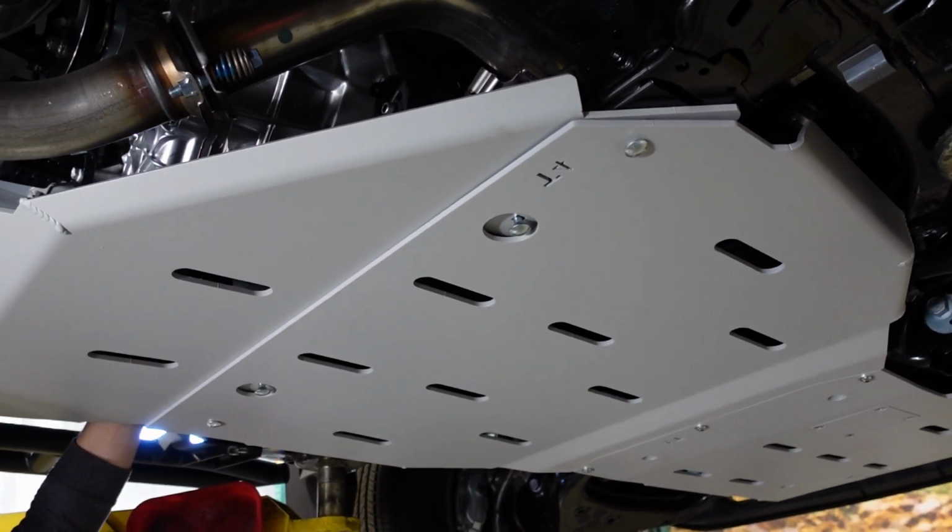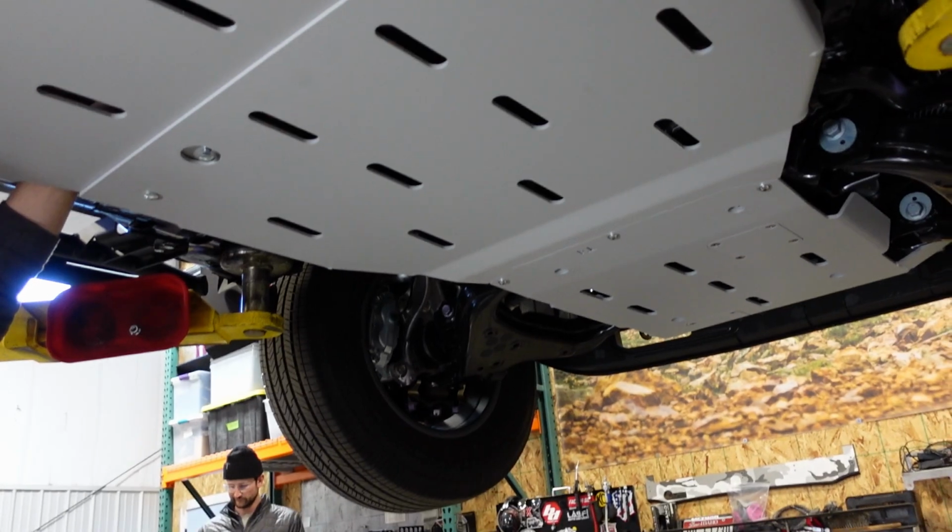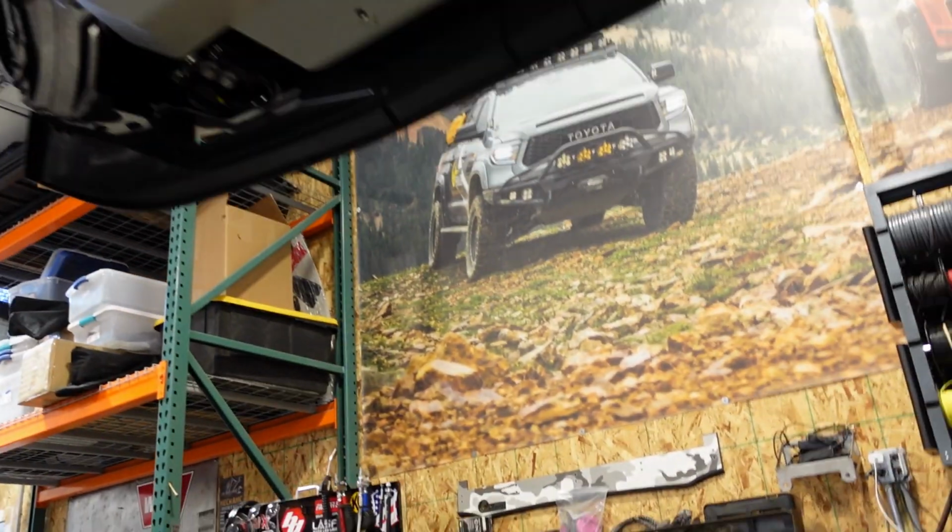Had these ones powder coated, they're TRD gray, purely because they're going to stand out. People will see them. They look good.